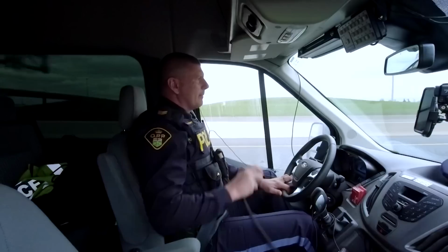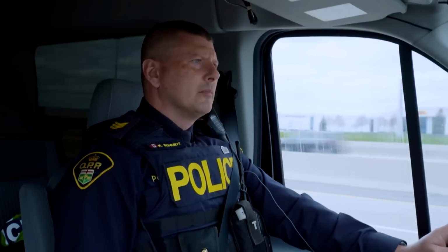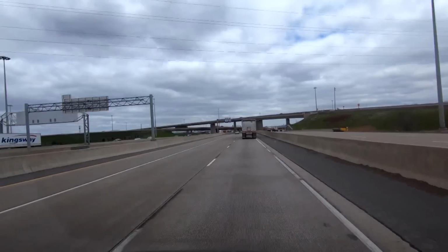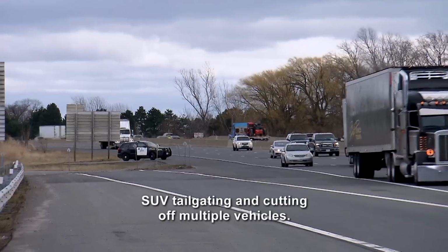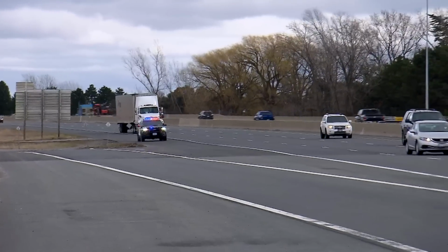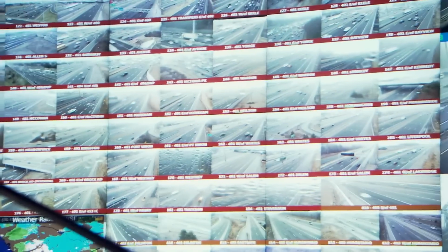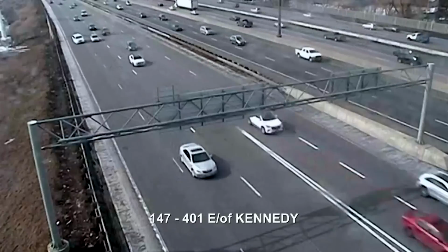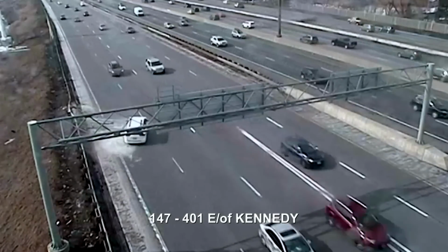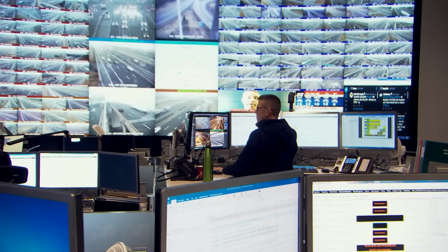But it only takes one wrong move to stop traffic cold. Very often, the worst crashes that we get called to are when the roads are dry, and it's usually because of human error. Drivers using a cell phone. SUV tailgating and cutting off multiple vehicles. At the Compass Operations Center, the staff keeps watch to pounce on any problem before it can spin out of control.